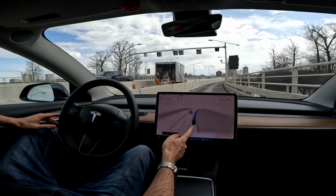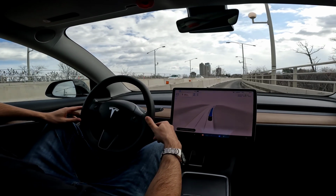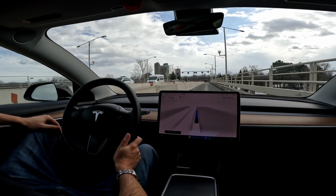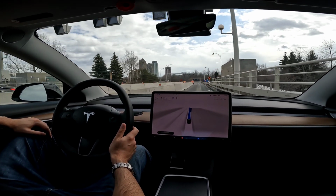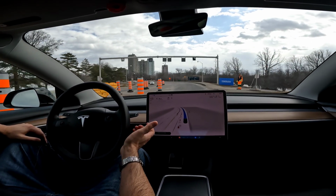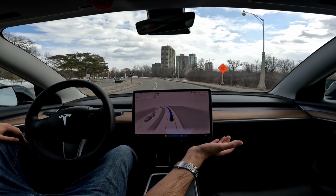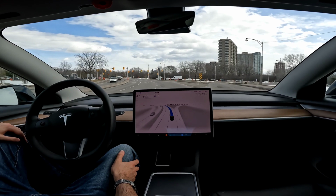Interesting too that it's not giving the ultrasonic sensor bumper lines, the red and yellow lines that it throws up when it senses close proximity. I wonder if it just has done away with ultrasonic sensors completely. I'll have to test that at another time. But we've cleared the construction just fine. It steered through it, albeit at a much lower speed than I would have liked. And I've taken my foot off the accelerator, given Tesla full control back over my speed, and we're carrying on.